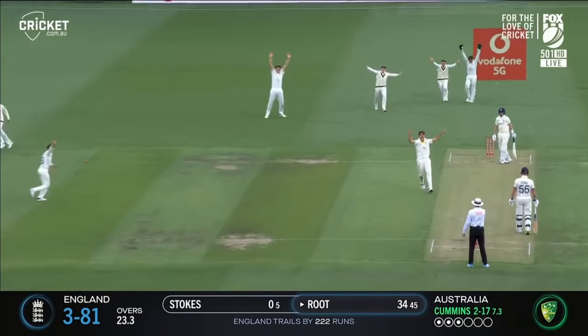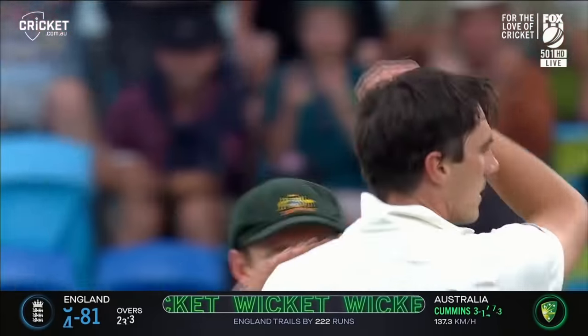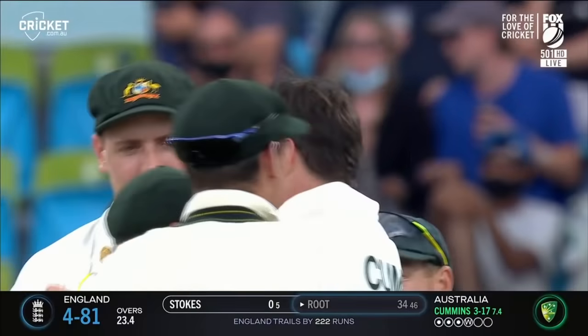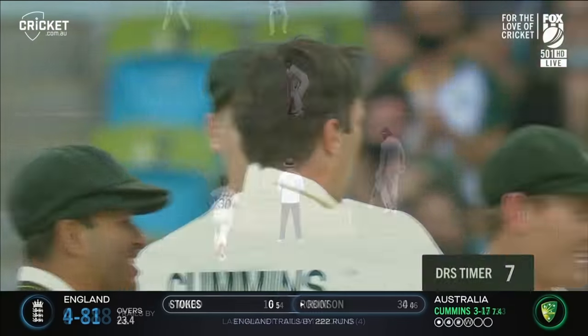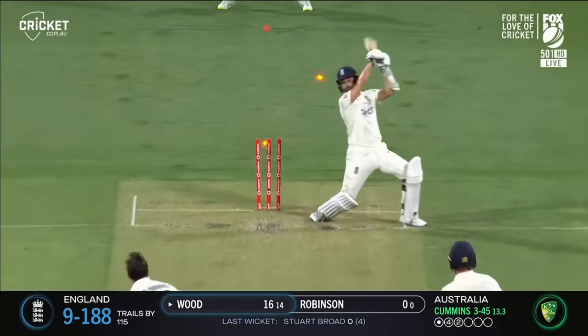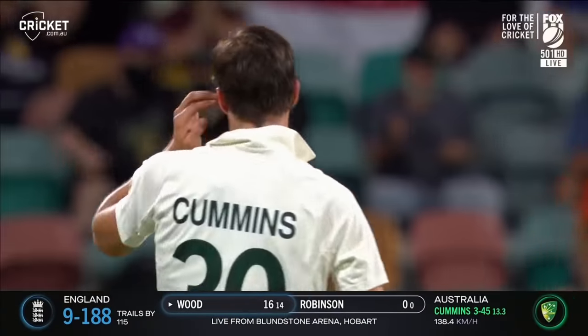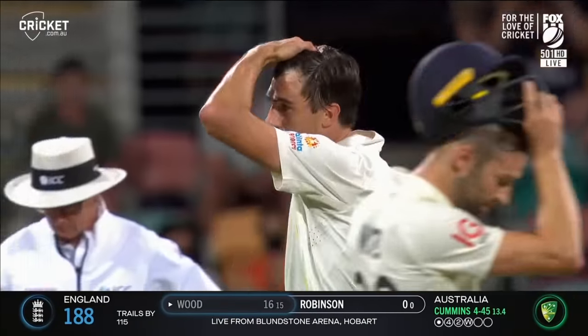Oh, no. Trapped on the crease this time. Gone. I'm not sure Root will review that one. He was trapped. He was back right in front of the stumps. And the captain is rolling through England now. Stumps everywhere. The skipper's got four. And England are rolled for 188.